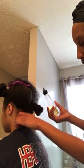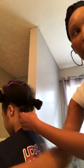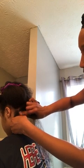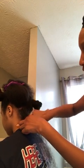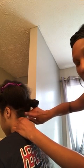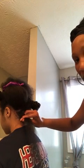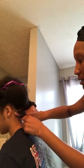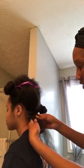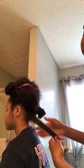I'm going to take my bottle, hold your head down a little bit, and apply it directly to her scalp. I'm going to massage that in. You can actually see the oil moving down her scalp, so you'll know if you got all of the little spots. You do want to massage because that helps with the blood circulation, which also helps with growth. So you're getting two whammies in one. Massage that in, and I can see the oil absorbing in her hair. I know you guys can't, but I can see it.